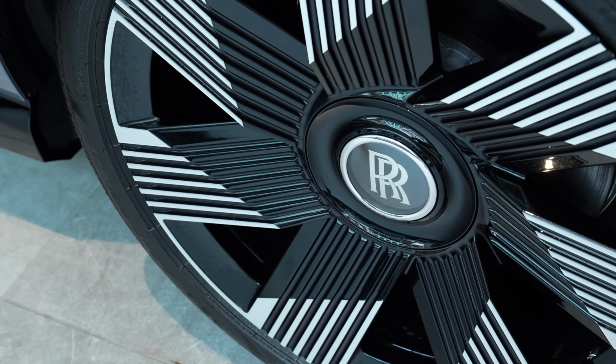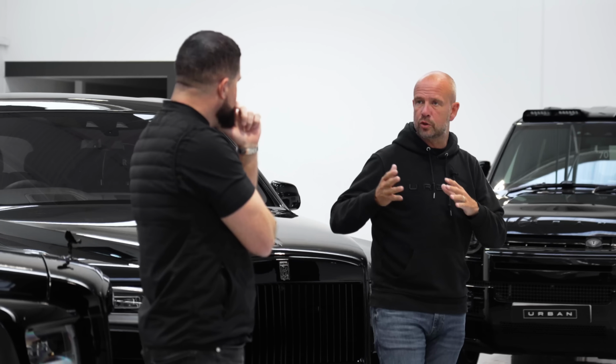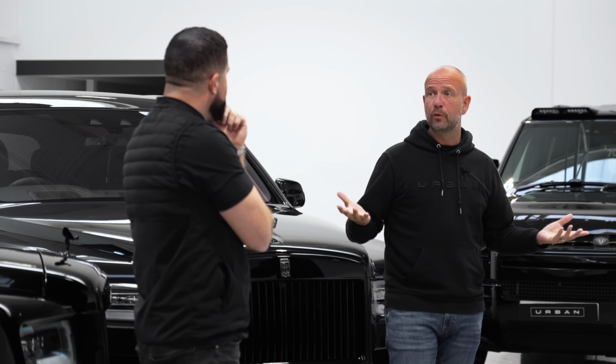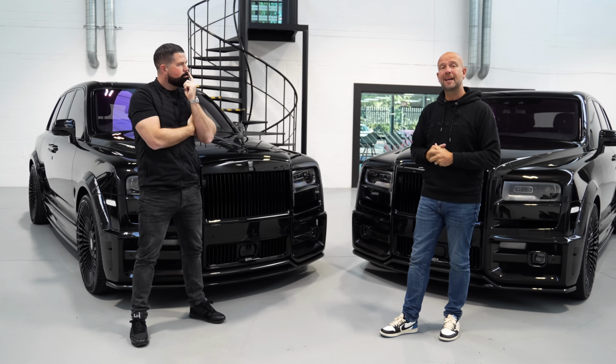It's got 23s already. 23s are standard and they look futuristic. You can't put an old style wheel on that Spectre. It's just going to look stupid. Like these, I don't think would quite work on there, would they? No. So you've got to come up with something completely new, completely radical. Yeah, not going to be easy.